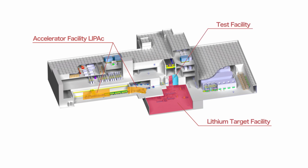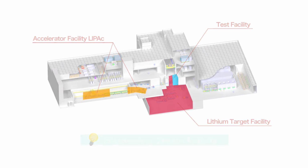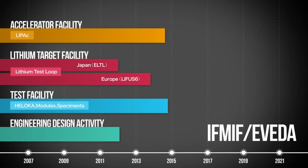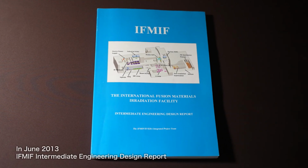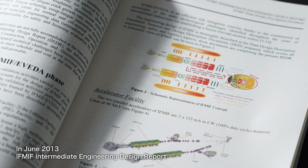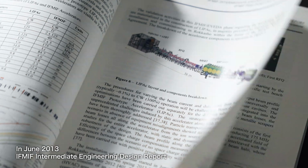The IFMIF EVEDA project consists of 4 activities: engineering design activity, test facility, lithium target facility, and accelerator facility, Lipac. Let's start with the engineering design activity. This played an important part in the design of the facility. In June 2013, we published the IFMIF Intermediate Engineering Design Report.